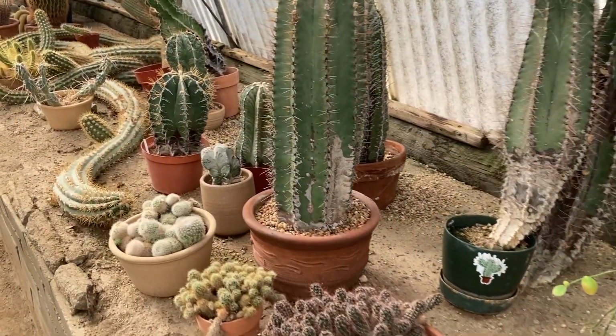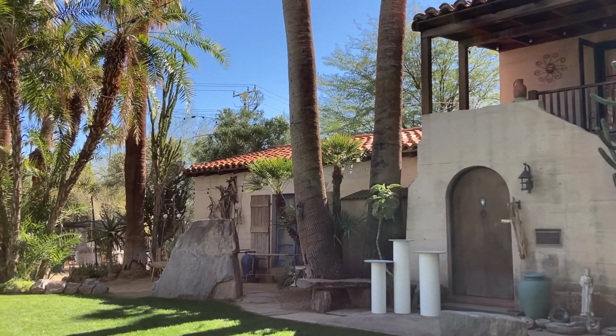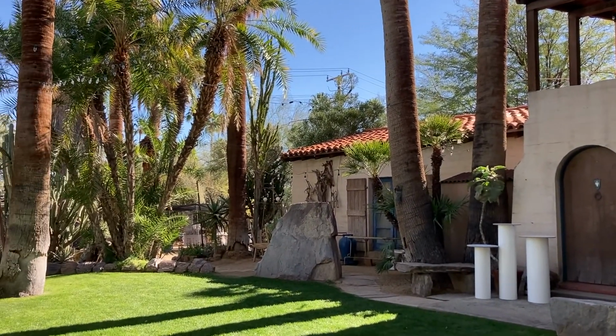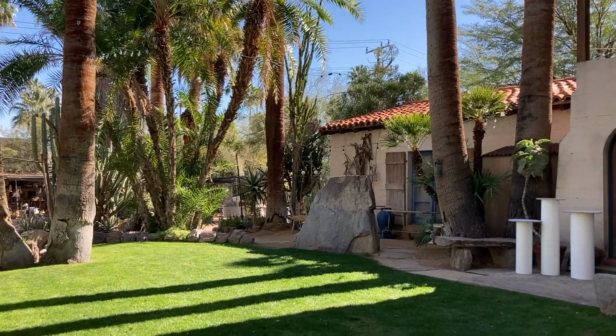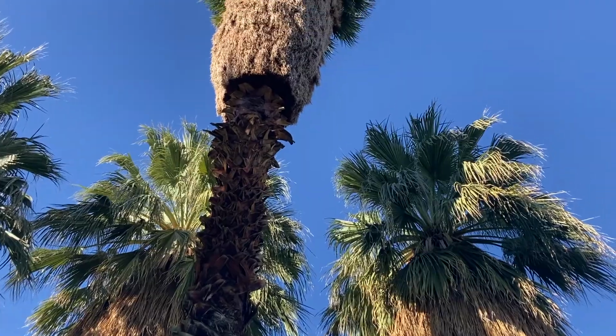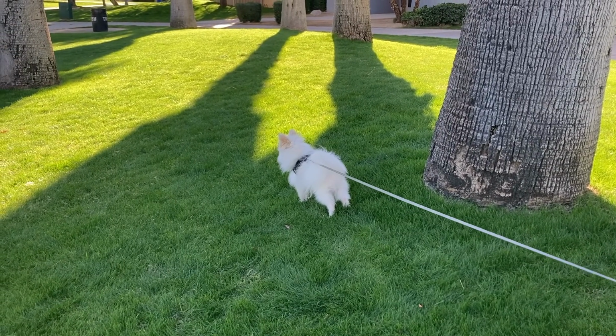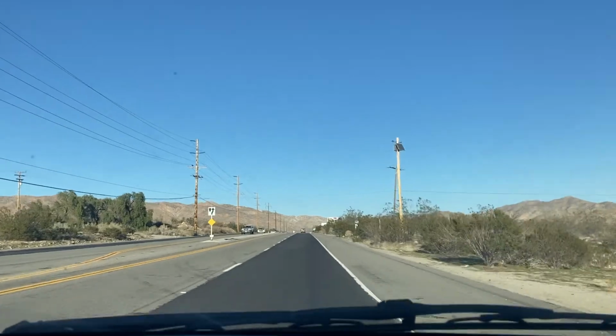We didn't spend that much time there, probably like less than an hour, but it was just a fun little stop. And then after that, we went to this city park that we normally go to when we go to Palm Springs just because it's a place we can let our dog run around. And then we got in and out and headed out of town because we had to go find firewood and we wanted to get there before the sun set.